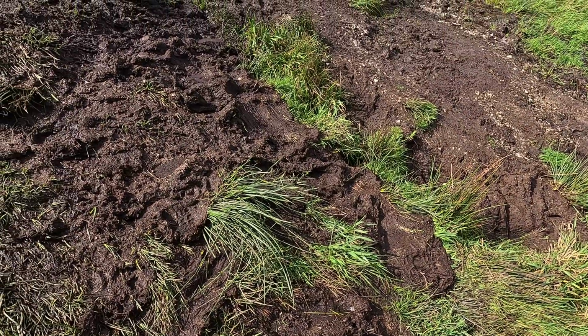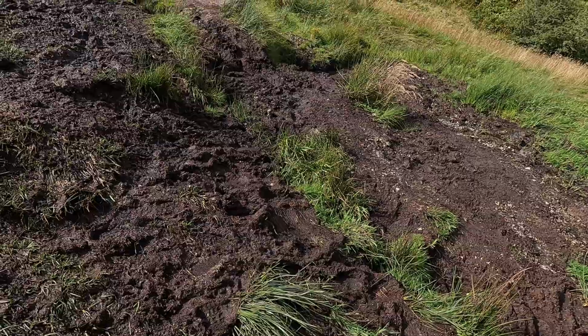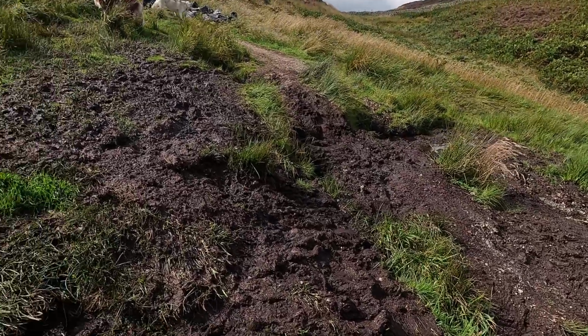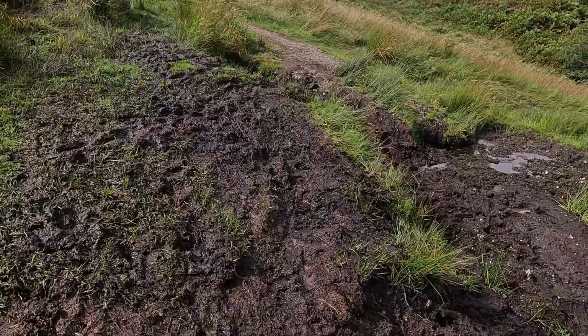I guess this is what happens when you make an Ullswater Way path where thousands of people will walk it, and the weather has been so wet. That's what it does to the ground. It's like a right bog hole here.